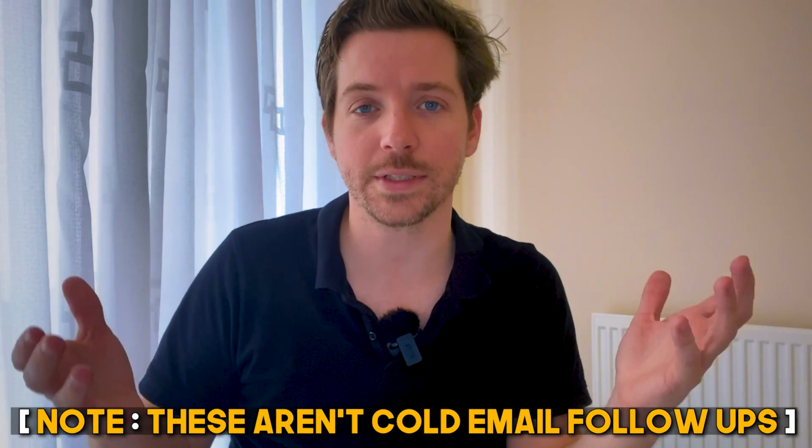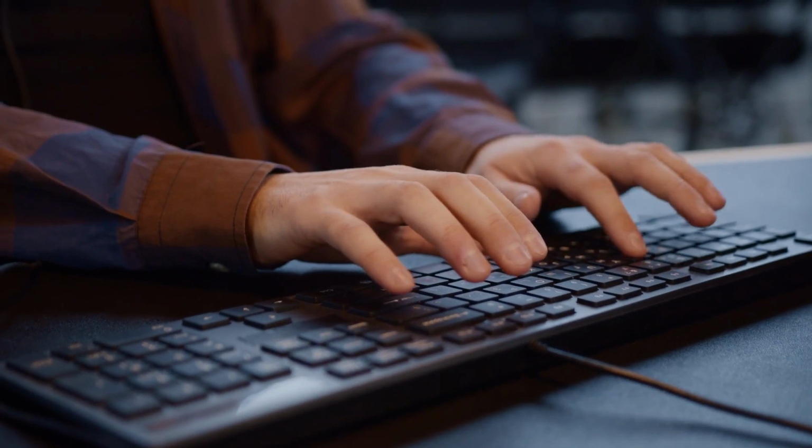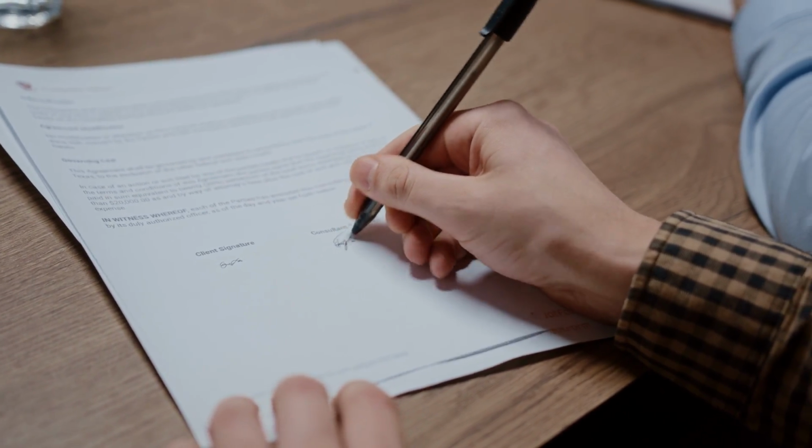Note, these aren't cold email follow-ups. These are going to be emails you send out after that first meeting with the prospect in order to get them to respond, to give you an answer, and more importantly, to sign that contract and make the payment. So let's jump into this.